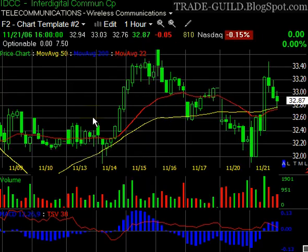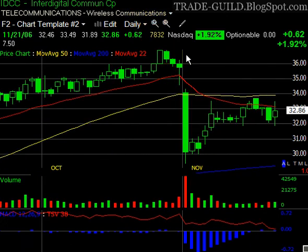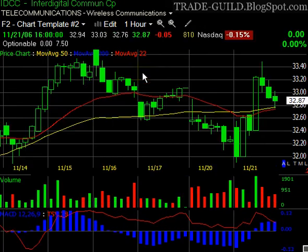And here's IDCC. We talked about this one last night being a short. And if you look at the daily, it didn't look like it had a great day. If you look at an hourly chart, that's a pretty interesting chart there.